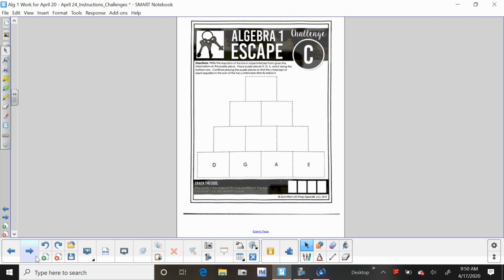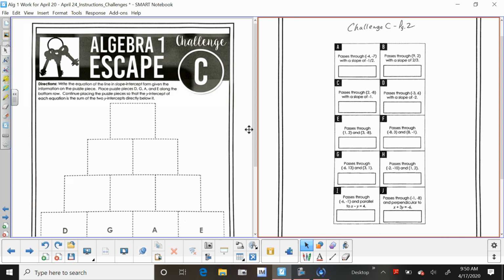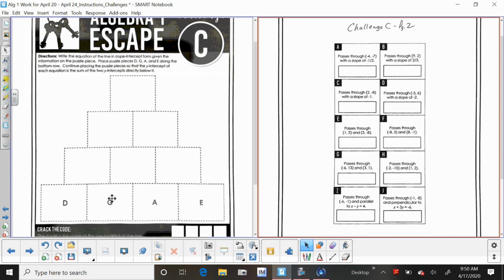Okay, challenge C is 2 pages. All right, so let's look at C. Let's look at the first page. It says directions. Write the equation of the line in slope-intercept form given the information on the puzzle piece. Okay, so here are the puzzle pieces over here on the right.